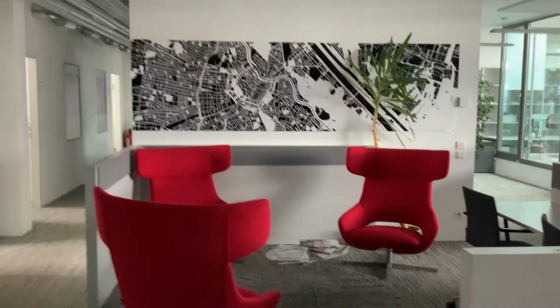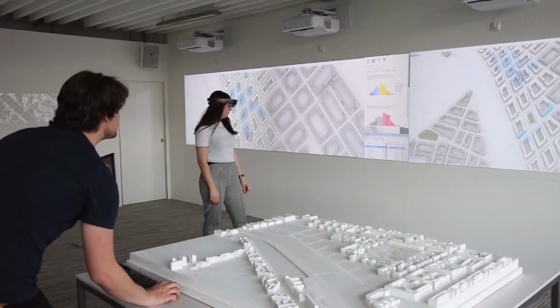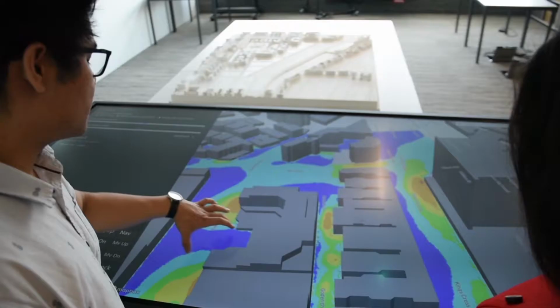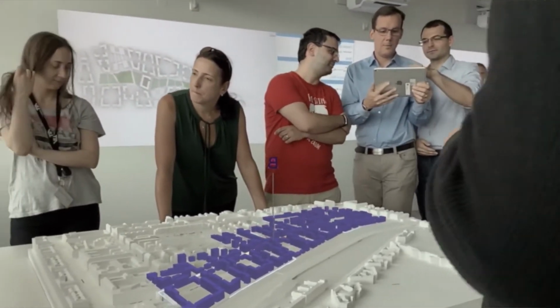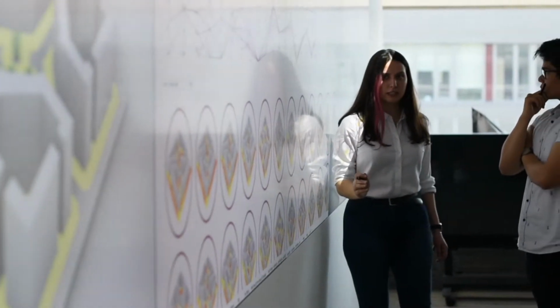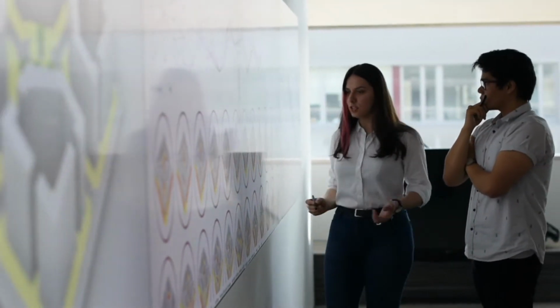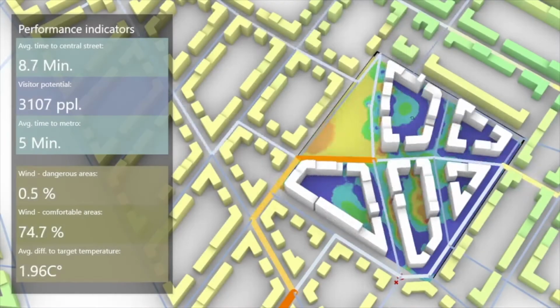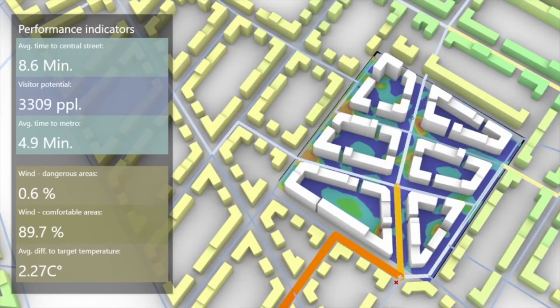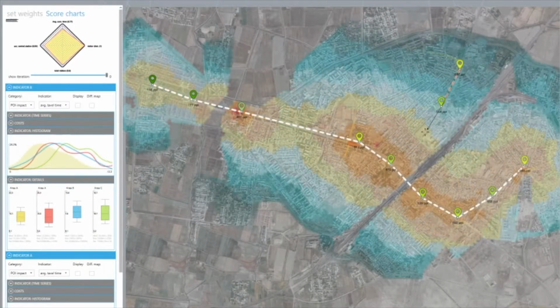The CIL is both a physical as well as an intellectual space. The lab itself is located here in Vienna, and it is part of the Digital Resilient Cities unit of the Austrian Institute of Technology. It is designed as an immersive space with interactive walls and tables that enables an augmented design experience. But the lab's intellectual space extends far beyond these walls into an international team of people that work across the globe to develop cutting-edge research and methods on urban performance, and a set of online platforms and tools that make these methods accessible to everyone.